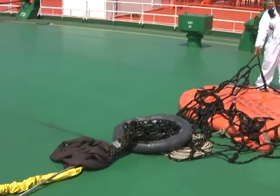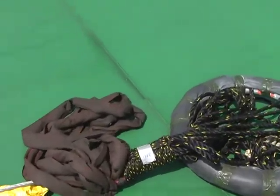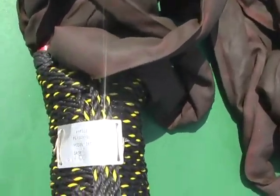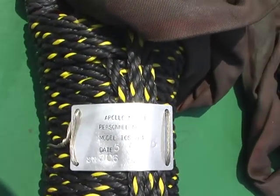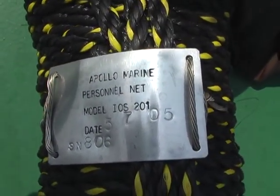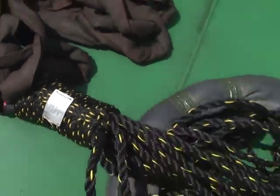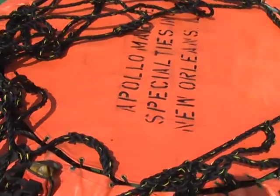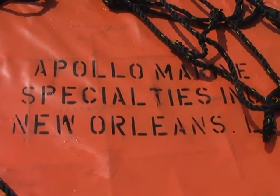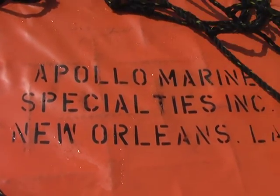This one is a year 2005 built. It has some label data on here, which hopefully can be read. We'll see if we can get that onto the film record. Oh yes, there we go. All right. And these personnel transfer nets have class type approval for the intended use.